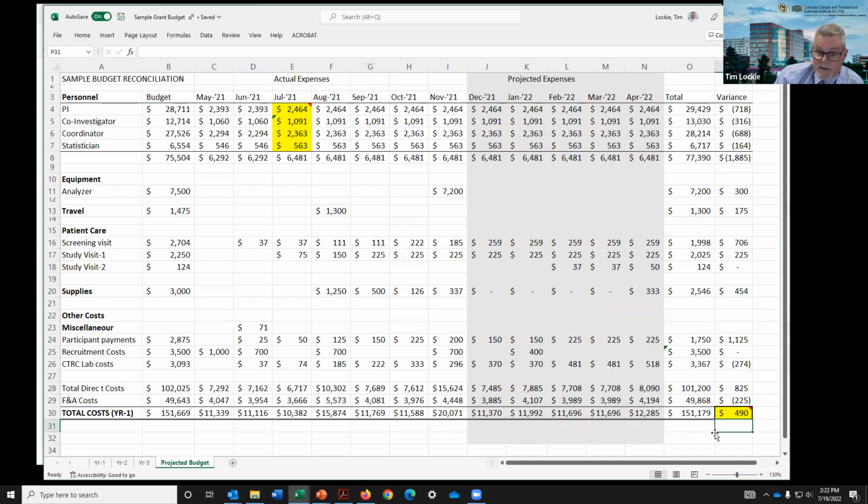The flip side of that is, if you get the answer that no, your project does not allow automatic carry forward, you want to bring this projection as close to zero as possible.